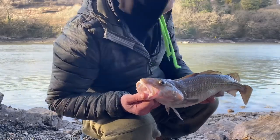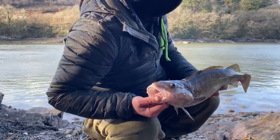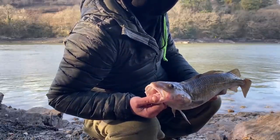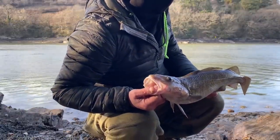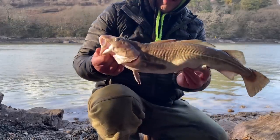Ooh. What's going on there? It's either a bit of weed on the line, or it might be another bite.